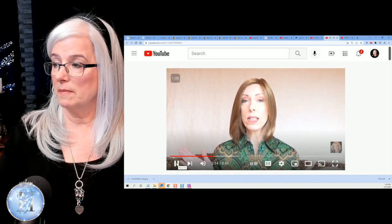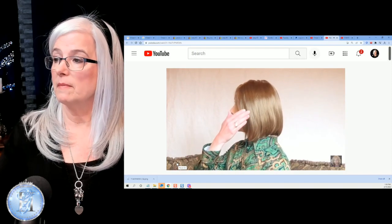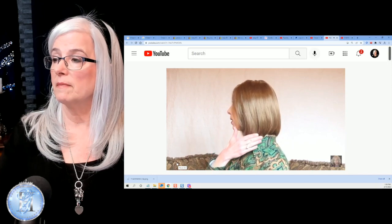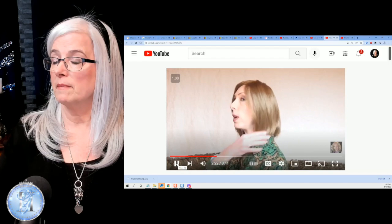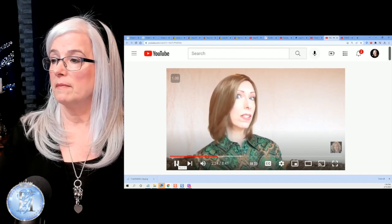Here is Chase. Look at how lovely the graduated sides are. They are texturized and razor finished at the ends.